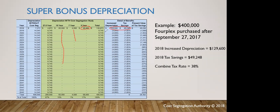We get to write all that off in the first year, which in this example, same example, $400,000 fourplex, now creates $129,000 of increased depreciation, which at that same 38% tax rate is going to be about a $49,000 tax savings. So let that sink in. I mean, those are big numbers there.